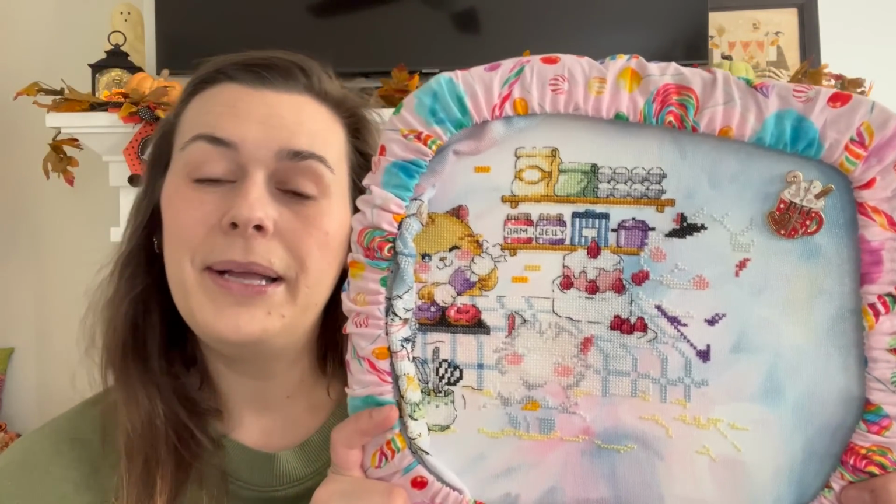In my graph, I think I have less than 2,000 stitches left, like 1,500 stitches plus backstitch. So next time I pick this up, it'll be done, which is really exciting. I'm at 22 finishes, I think, for 2023. And it'd be really cool to end the year at 23 and 23, unintentionally joining that group.